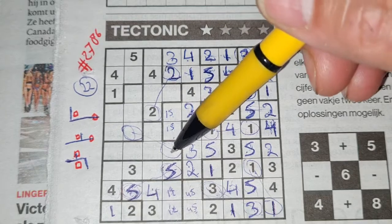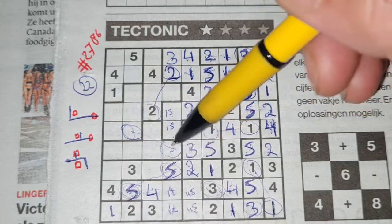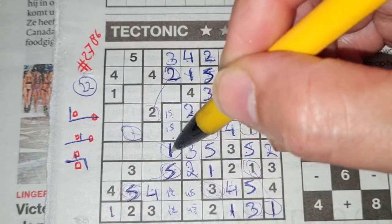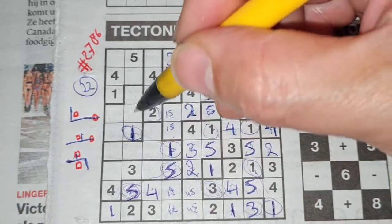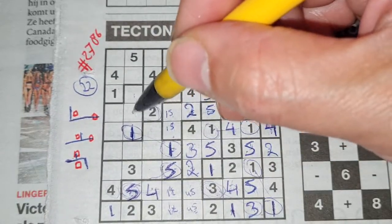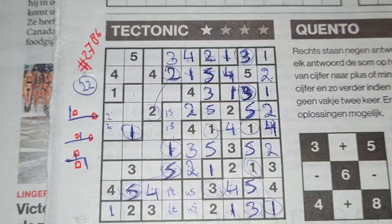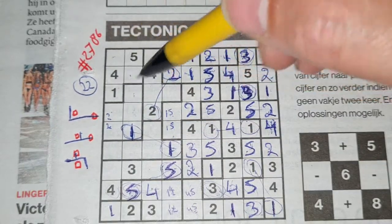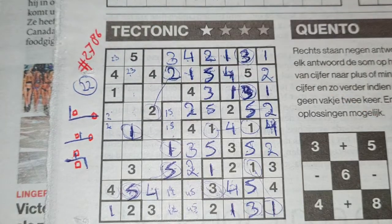I think this box should be a 1 because it can be 2, can it be 3, can it be 4, can it be 5? Yes, definitely a 1. And this box is connected with that box, should be also a 1. These 2 boxes cannot be a 2, so the 2 goes in those 2 boxes. Alright, 2 boxes left in this area for the numbers 2 and 3. 2 and 3, alright.